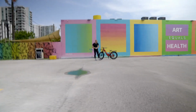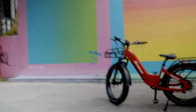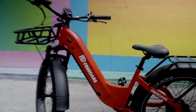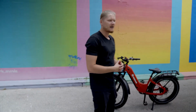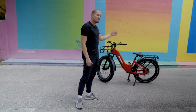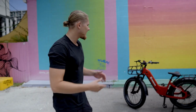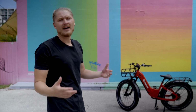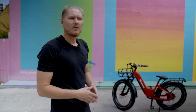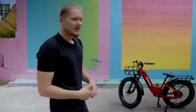All right, guys, so let's talk about the style of this bike. I myself do like the bike. It's not necessarily my style 100%. I prefer a more aggressive look, something like a mountain bike, something like a Be Cool, something like a Super 73. So this is definitely not my style bike. However, it does have a category and a fit for a certain type of criteria. So if you like the look of the bike, definitely take a look.